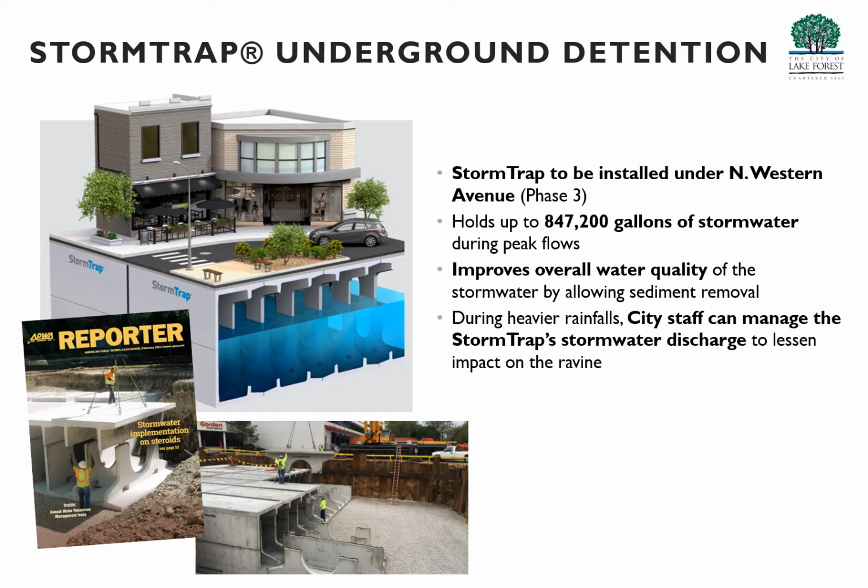As I had mentioned on the previous slide, one of the bigger aspects of this project is having a storm trap detention basin installed under Western Avenue. A storm trap detention basin essentially is going to hold water during heavy rain events. All of the storm water in the project area, Alden Lane, Northwestern Avenue, Thomas Place, Burr Oak, Franklin, Western Avenue, all flows under one 36-inch storm sewer that then travels east under the high school's property to a ravine behind Willow Street and Ravine Park.